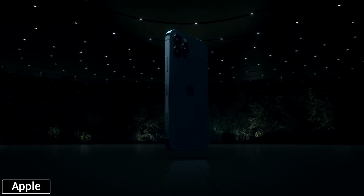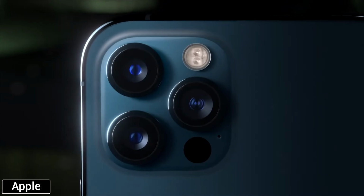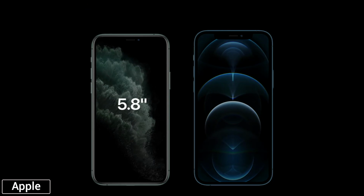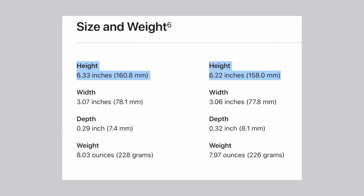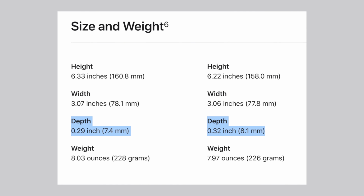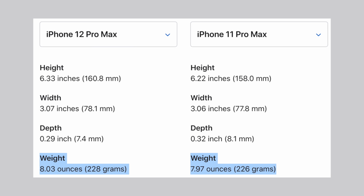The biggest change is the new flat edge design with surgical grade stainless steel, which looks really nice and premium. And we also get a brand new color, Pacific Blue. The regular Pro model retains the 6.1-inch display, while the Pro Max goes up to 6.7 inches, and both of them got a bit more tall compared to the 11 Pro models, and they actually got quite a bit thinner, 7.4 millimeters compared to 8.1 on the iPhone 11 Pro models. The 12 Pro models are also just slightly heavier than the 11 Pros, 1 gram for the regular Pro model and 2 grams heavier for the Pro Max.